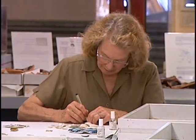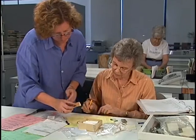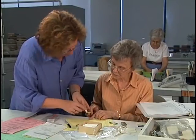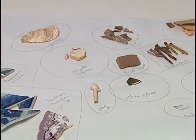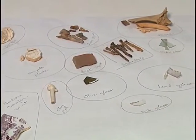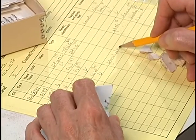Once the artifacts are marked, they will be cataloged and then bagged. You'll receive special training in cataloging if you're interested in learning to identify the artifacts. When cataloging, you'll sort the artifacts by type, making your best guess as to each object's identification, and then, after a supervisor has reviewed your work, enter the identifications onto a catalog sheet.